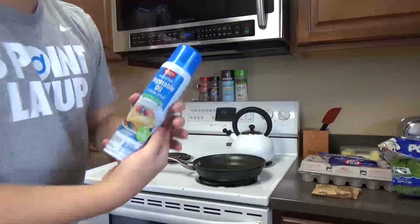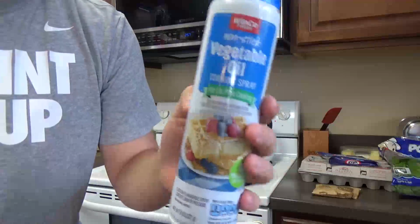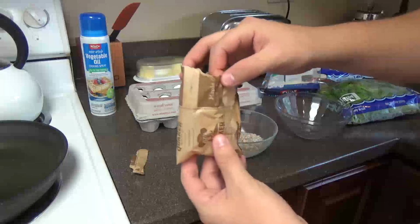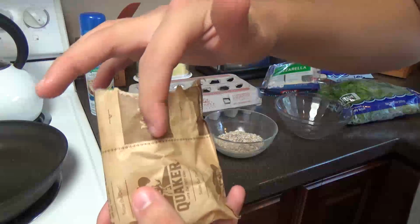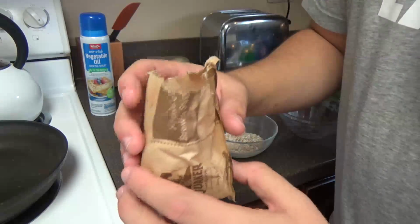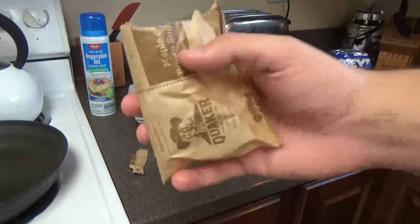Also forgot to mention, just so the eggs don't stick, I'm putting some vegetable oil in the pan. Not too much, just so it doesn't stick. That's literally all. If you guys have never tried this before, they actually have a line right along here. And this is the exact amount of milk or water that you need to add to this. I think it just makes it easier, so we're gonna add milk.